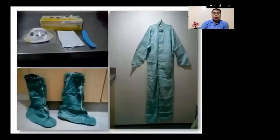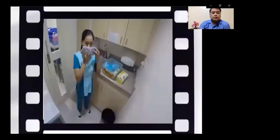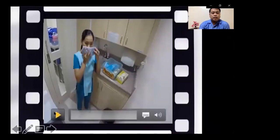So these are sample pictures of the coverall gowns used in the unit. And this is the video showing you how to do the gowning. Let me play.